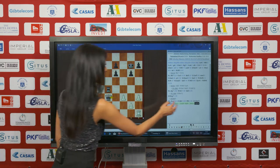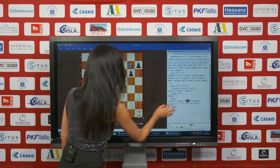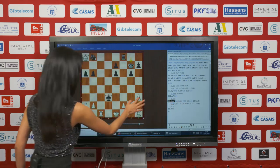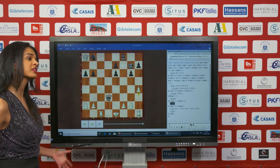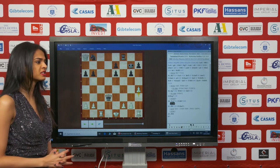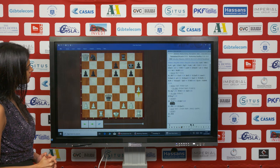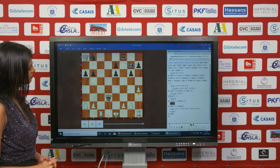Right. Here there was another option after rook f4, to play h4 instead of queen b7. Because rook f4 is a very strong threat. Did you see this on the board? Yes, I was looking at this, but maybe it's... I have at least a draw, I think.